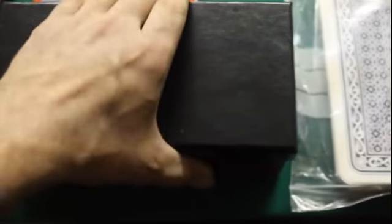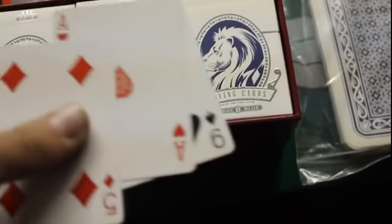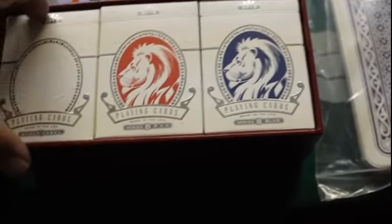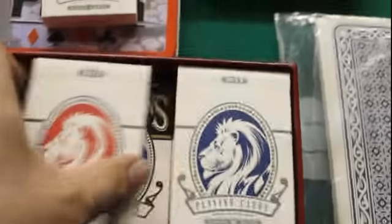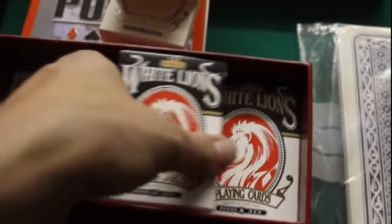Then we got the David Blaine signed box set. I'm not even sure if all the cards are in here, the ones that came with this. Actually, they're not. I've got some Gaff cards. And I've got a couple more inside some of these decks, but I've got White Lions in black, the black label, White Lions, and the red ones and blue ones in the second edition. And then we got the Series A ones in red and blue and the ultraviolet.